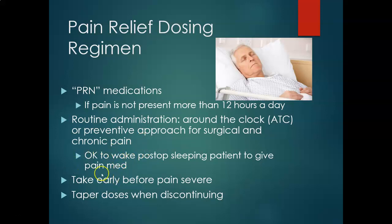And then educate patients to take early before pain becomes severe, and then taper the doses when discontinuing. So for major procedures that require a lot of pain medications, especially IV or oral, we'll normally start the transition of patients from IV medications to oral medications, and then eventually space them out before discharge.